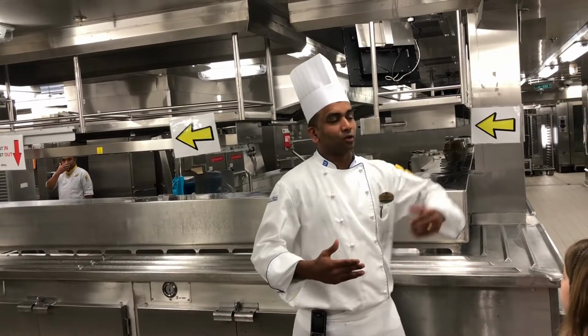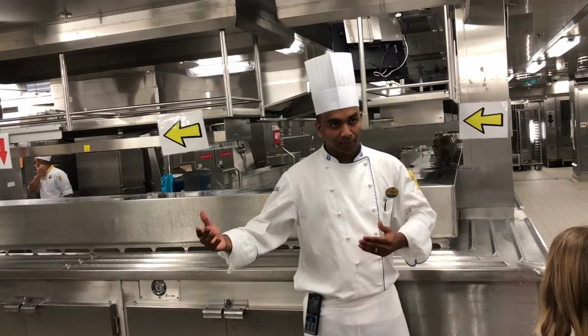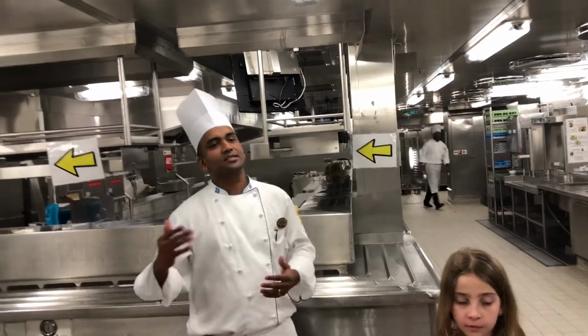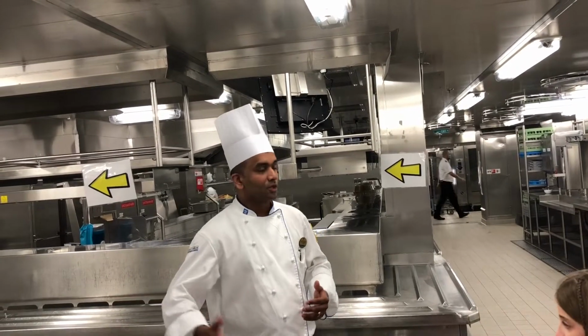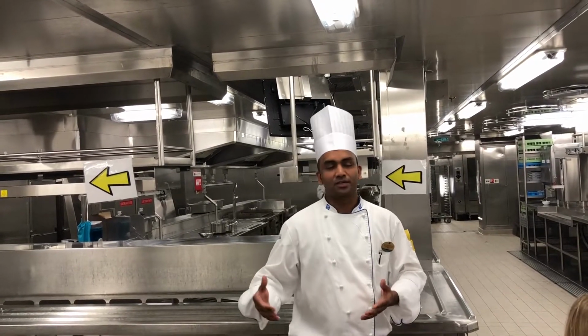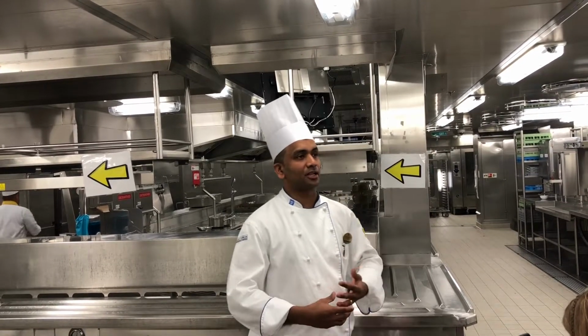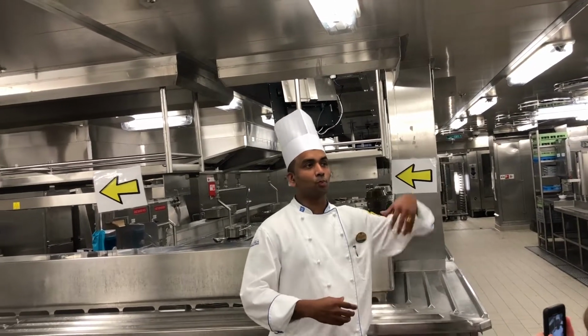The galley has been divided into 3 parts. The first part is a cold kitchen where we prepare only cold food. The second part is the hot galley. And the third part is pastry and bakery. The hot galley is divided into some parts. There is a roast station, which takes care of all the meats. Lamb, beef, chicken, and pork are cooked by the roast station.